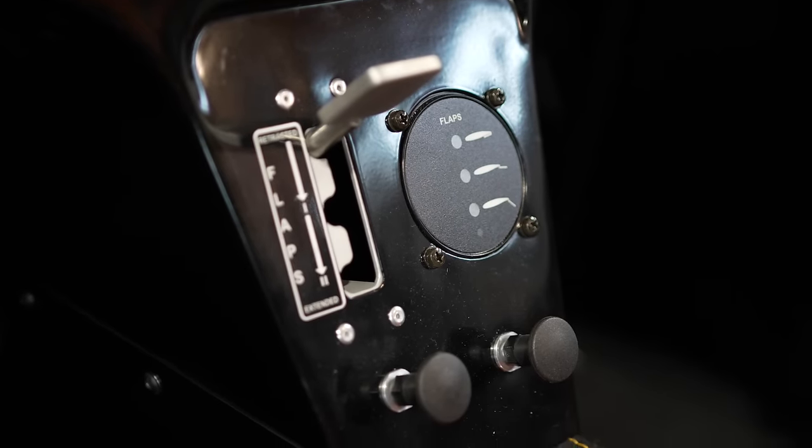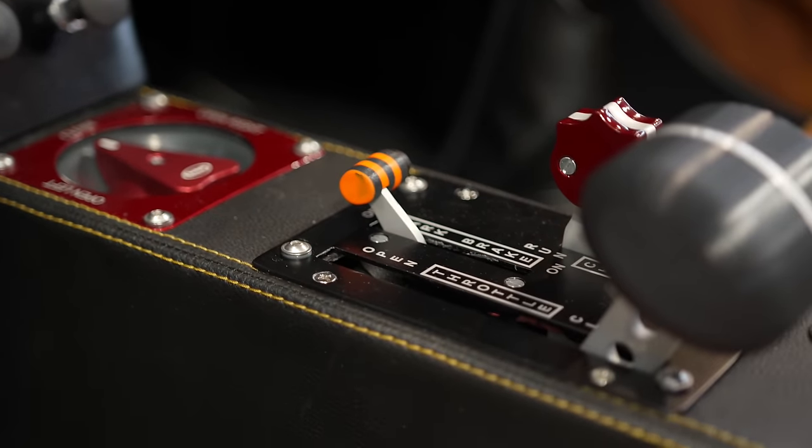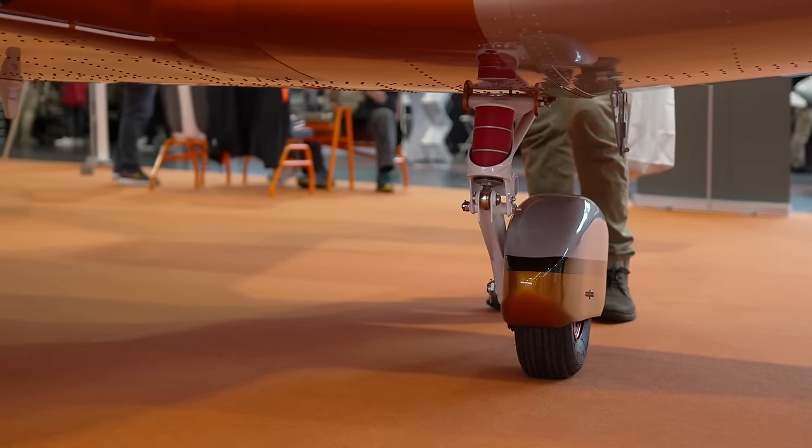In this world of microlight flying, light sport aircraft, you're kind of middle of the range in terms of price, are you? About that, yes. Where would you sit? What's the price for this? Looking for this model right there, this one that is displayed, about €145,000 before tax.